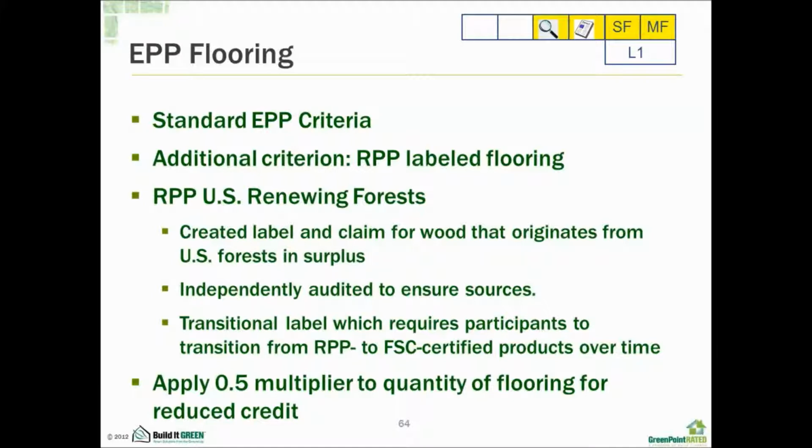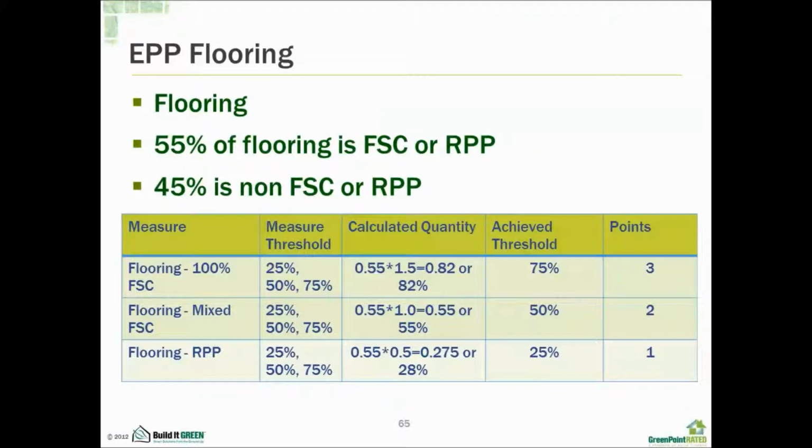Just as we were evaluating how we calculated FSC for this new version 6, we have included a multiplier for the RPP because it's definitely not equivalent to an FSC certified product, even if it is a mixed credit batch of material. So we're applying a 0.5 multiplier to the quantity of flooring for reduced credit, but credit nonetheless. So what does that look like?